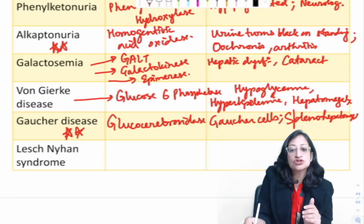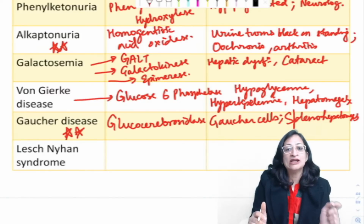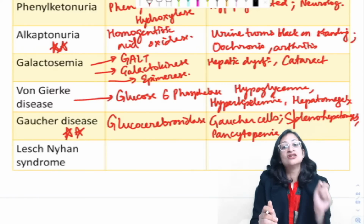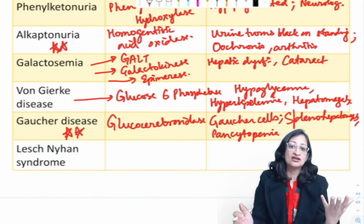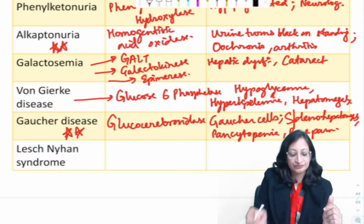The spleen becomes so huge it almost fills the entire abdomen of the baby. So splenohepatomegaly, and there is pancytopenia because of the infiltration in bone marrow by the Gaucher cells. So there is anemia, requirement of recurrent blood transfusions, thrombocytopenia leading to bleeding manifestations, and leukopenia leading to recurrent infections. Plus there can be bone pains and pathological fractures and so on.